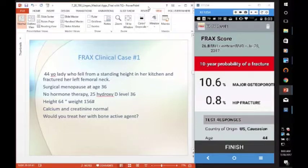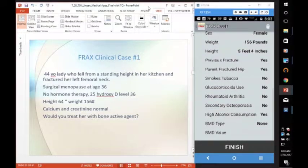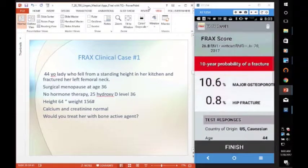Okay, so her 10-year probability of a major osteoporotic fracture is going to be 10%, and her hip fracture is 0.8%. But wait, she fell in her kitchen and had a hip fracture. I put this case in because I want you to remember that she's a little young for this, at 44, but if you fall and fracture a hip, you have osteoporosis. A fragility fracture of the hip or spine is osteoporosis.